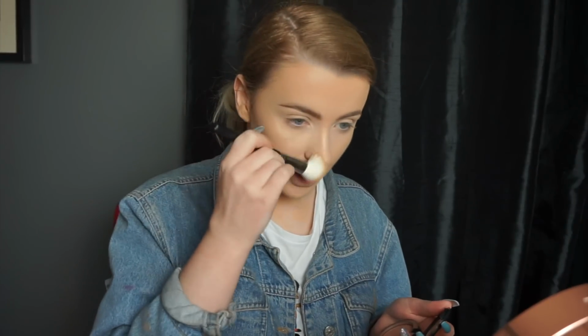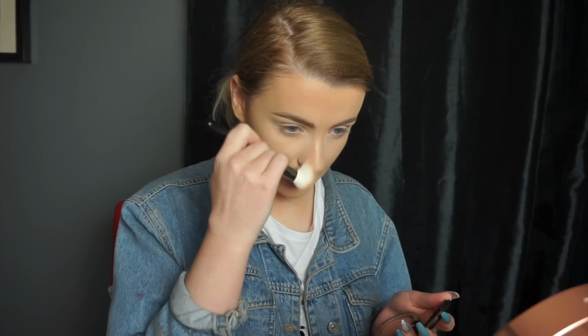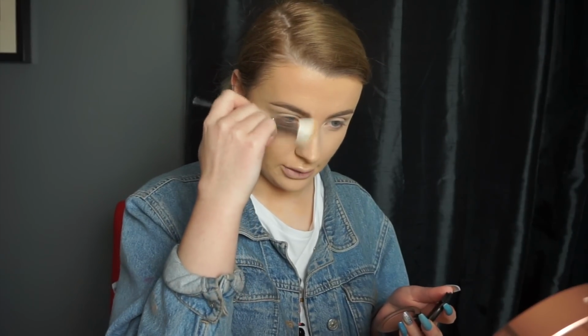And then I'm also going to take that underneath the jawline and bring it down my neck as well. And whatever's left on my brush, I'm going to slightly take that down the sides of my nose. Now, as for bronzer, we're going to take a mixture between the medium tan skin finish by MAC and the Give Me Sun skin finish.